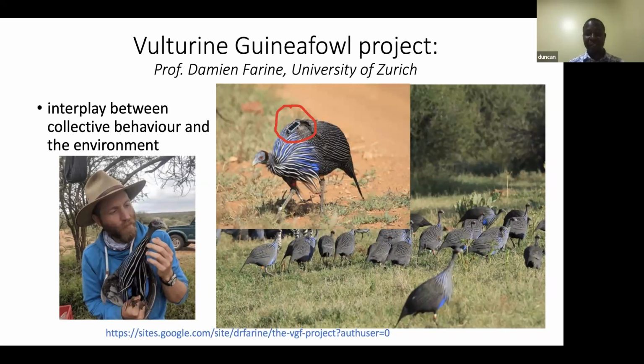In different environmental scenarios, say during drought, decisions may vary, or who makes decisions on movement may vary. He is able to study that using collars fitted on the backs of the birds. They are solar powered GPS transmitters, and they can download and see the individual movement of every bird in the group and get to understand what is driving the direction and the speed and where they are going during the day.